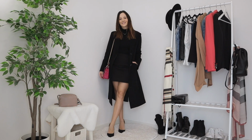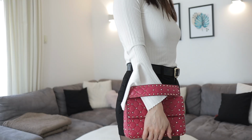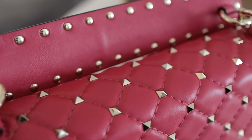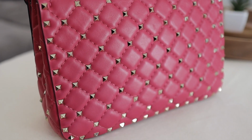But because it's a little bit bigger in size, I also love it next to my coats in the fall and in the spring. But then also if I remove the chain, I think it looks perfect for a special occasion. For durability, I would say it's a good quality bag, but I must admit it's not one of my most worn bags, so I cannot tell for sure.